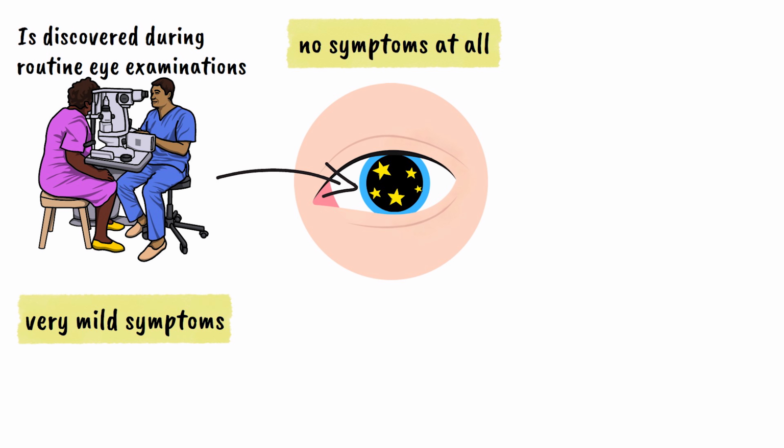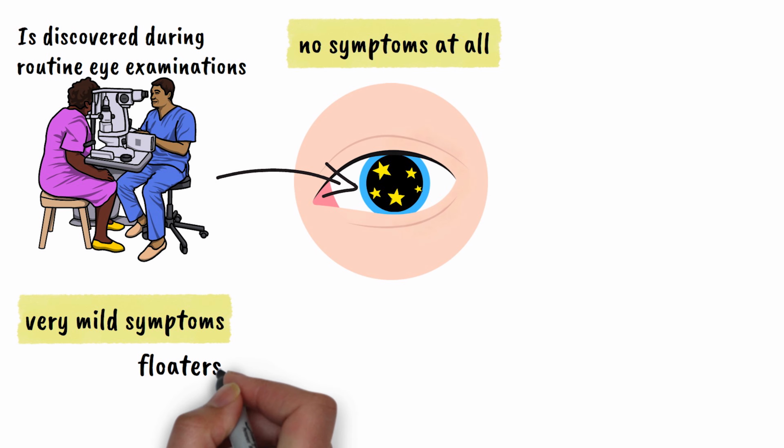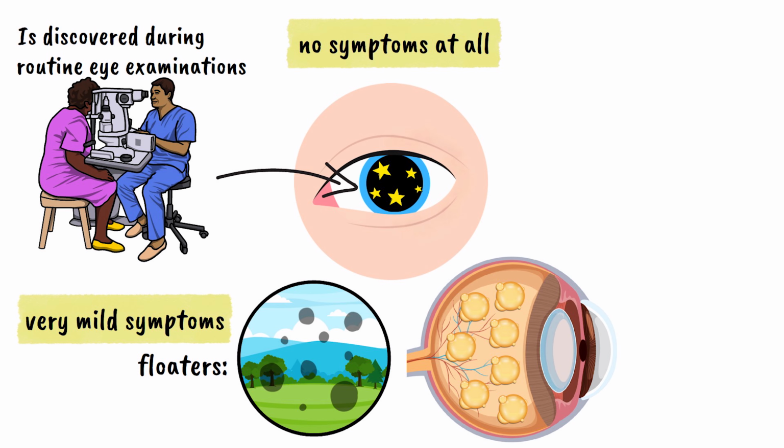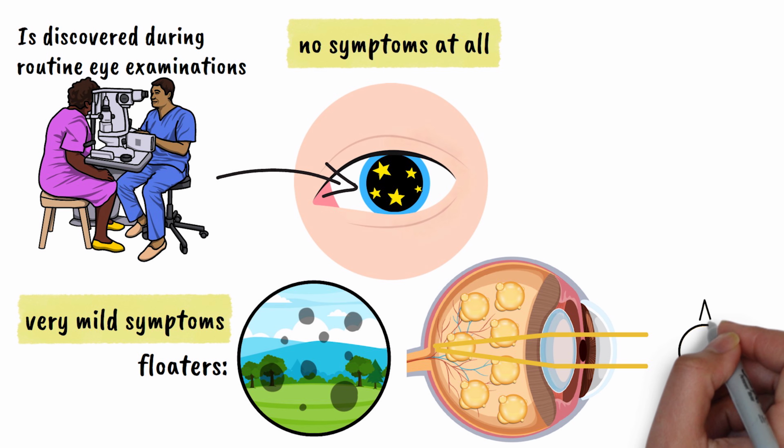Some people might notice small spots or floaters in their vision. These floaters are actually the shadows cast by the asteroid bodies as light passes through the vitreous humor. These floaters are usually most noticeable in bright lighting conditions.